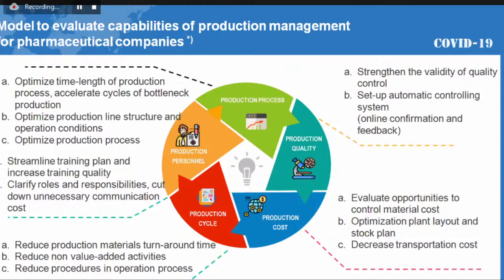Dari sisi production prosesnya, kita melakukan optimasi dari production process, kita hilangkan ataupun kurangi bottleneck proses kita. Kemudian kita juga melakukan production line restructuring dan juga optimize production process. Ini adalah model untuk mengevaluasi kapabilitas kita terhadap production management untuk kesiapan kita di penerapan Pharma 4.0.